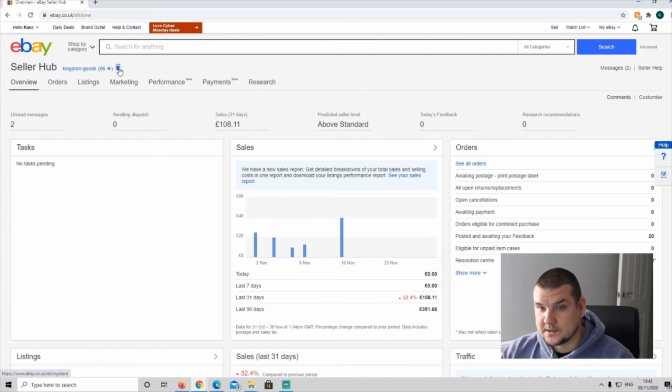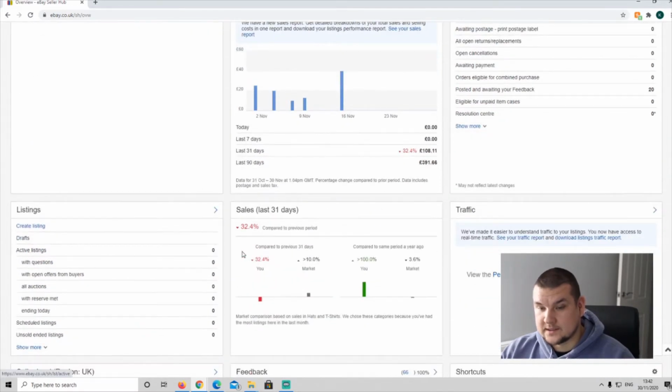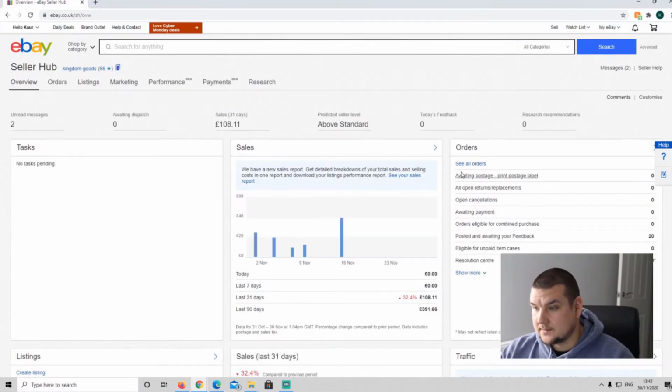So Kingdom Goods, your shop door, the blue one, will look here. All your active listings will be here. As you can see, there's no active listings right now, and all your orders will be on that side here once you get some orders. But yeah, I like this dashboard, so it's worthwhile paying that little extra, having an eBay store.